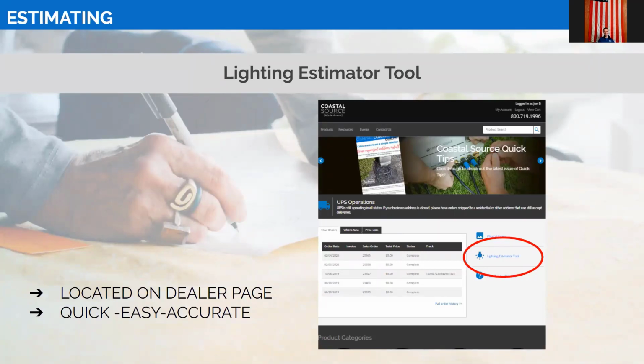Another tool that we have that's really helpful, this is something we launched about, I think, 8 months ago. It's a lighting estimator tool, and this is based on the 8 years of history that we have from our design services and the projects we've done. We've been able to build a very accurate estimating tool. It's going to give you a range of what we think this project will cost.